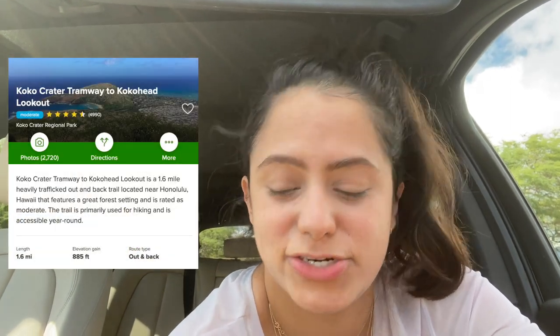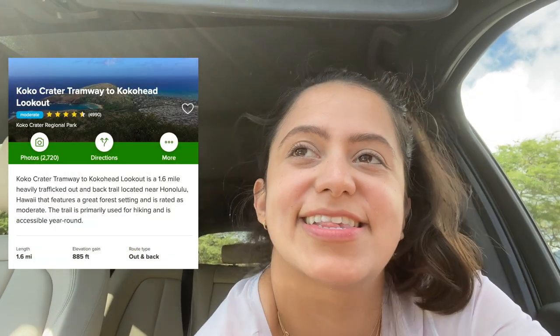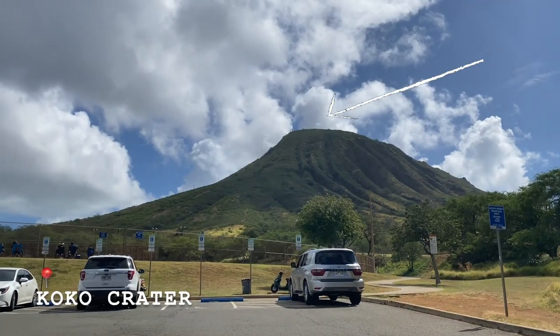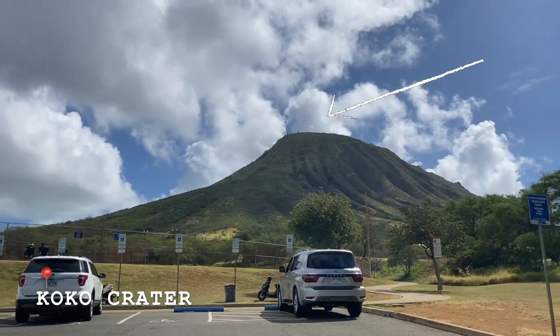The parking at Diamond Head was completely full, so instead, I led us to the Koko Crater Head Trail. I was kind of avoiding this before because it looks like a very difficult hike. It goes uphill and it's pretty steep. I knew the parking situation would be better here, so that's why we're over here now, and let me show you guys how intense it looks. Do you guys see how freaking high up that goes?